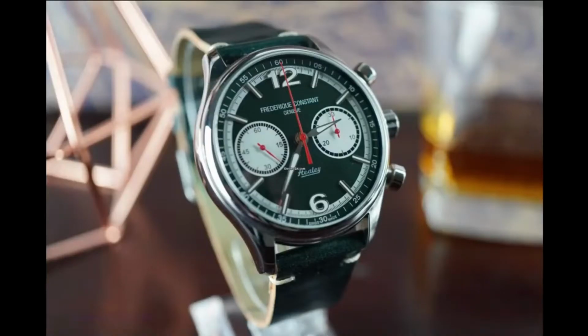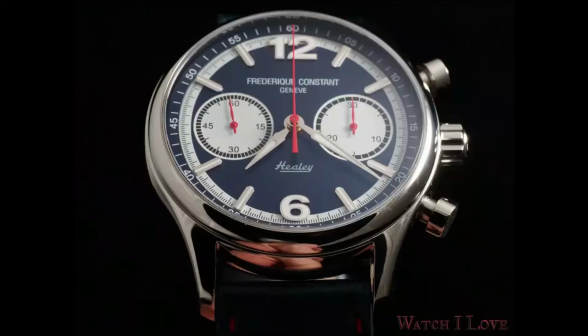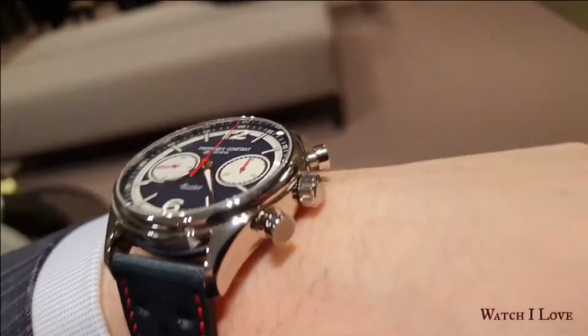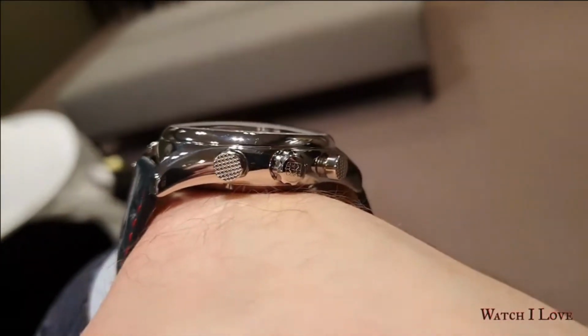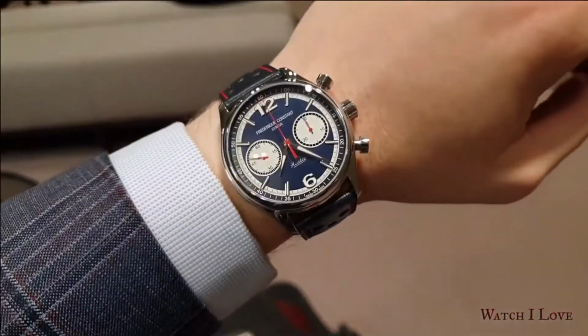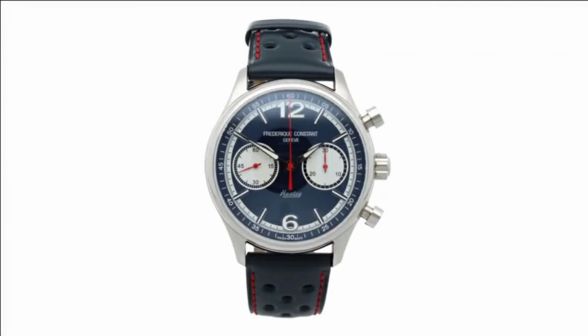While this British racing green was last seen on a chronograph model in 2018, its revival on a 3-hand model allows the wearer to subtly show off their love of vintage cars without sacrificing the timeless elegance of a more urban timepiece, complete with the legendary perforated brown calfskin strap. Let's take a look at some of its design features.